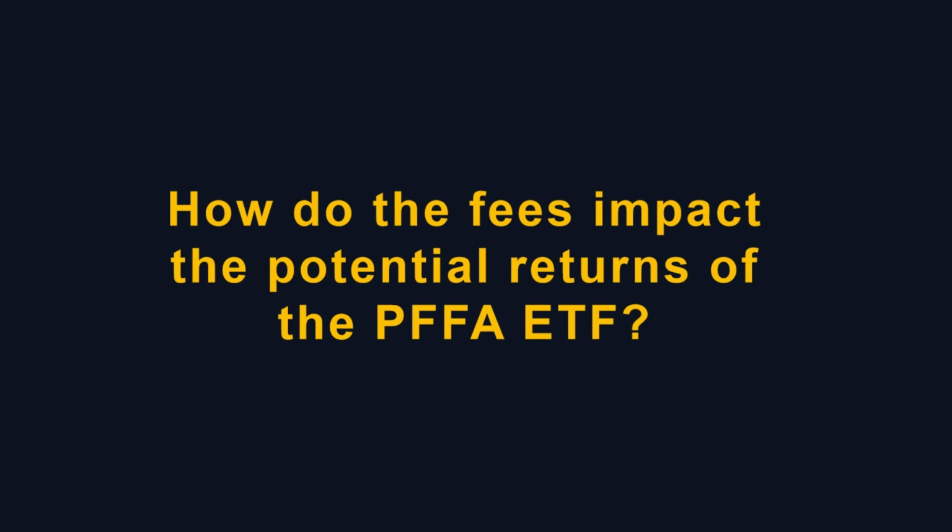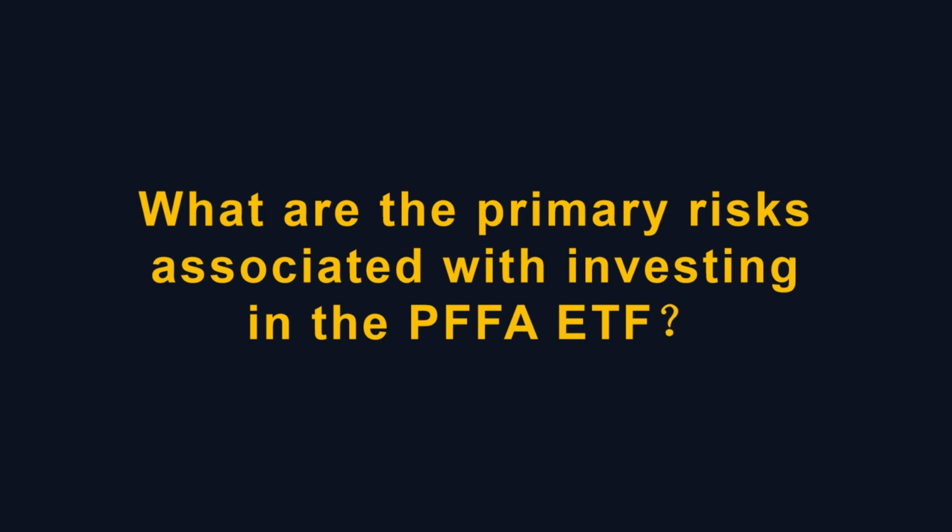Investor considerations. When evaluating the PFFA ETF, it's crucial to factor in the impact of fees on your potential return. You should compare the expense ratio and potential trading fees with your expected return based on the ETF's historical performance and future outlook. Consider using a compound interest calculator to see how expense ratios can affect your investment growth over different time horizons. This can help you make informed decisions about whether the potential return of the PFFA ETF justifies its fee structure.